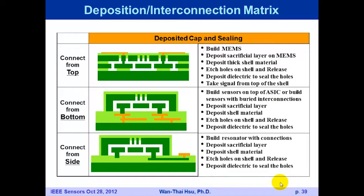But in this case, there's no interconnection around here on the top, but the interconnection is from the bottom, and the same situation to the side, right? There's no interconnection on the shell itself, but the interconnection is from the bottom wafer. Okay, so this is a matrix here.